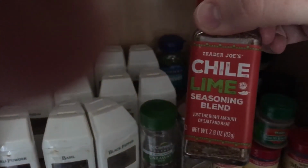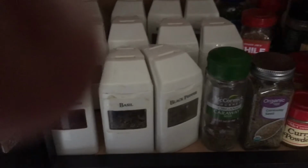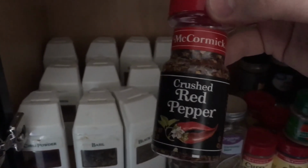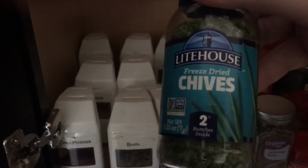And this is a chili powder that just has a little bit of a lime flavor to it. And for the last row, this is just garlic bread seasoning. I use that a lot for garlic bread. This is crushed red pepper. You've probably seen these a lot at pizza joints. And use this in numerous dishes, Asian dishes too. This is just dried green onions.